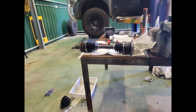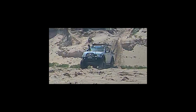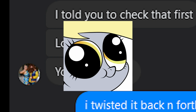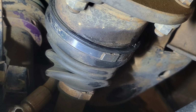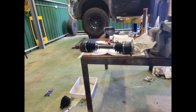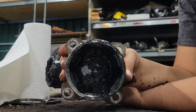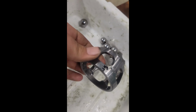And also the awesome help from Luke Crane, aka the Triton Master. While I was working on my CV, he gave me some really useful advice. And maybe I should have listened to it. But later on I noticed that I failed to tighten the clip around the boot properly and it was leaking grease. And water or something actually got into the boot, making the grease black. Something happened there. I failed miserably.